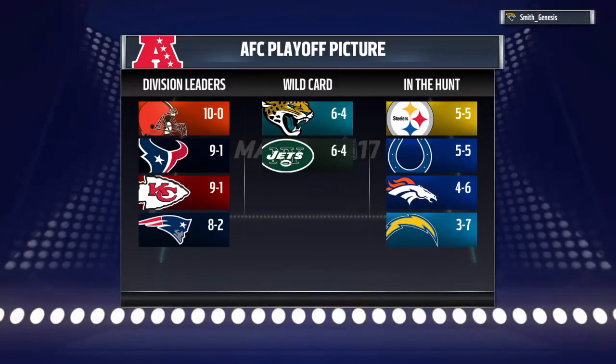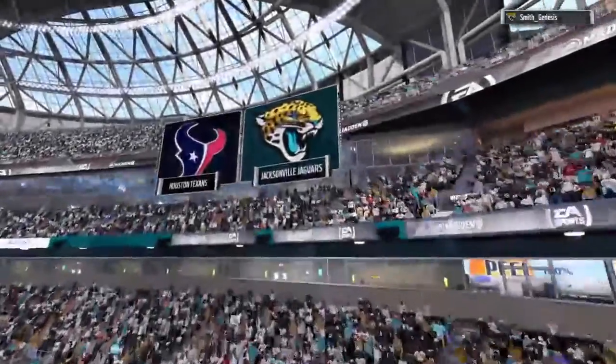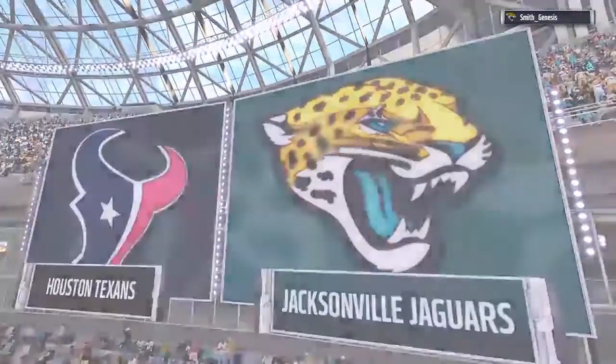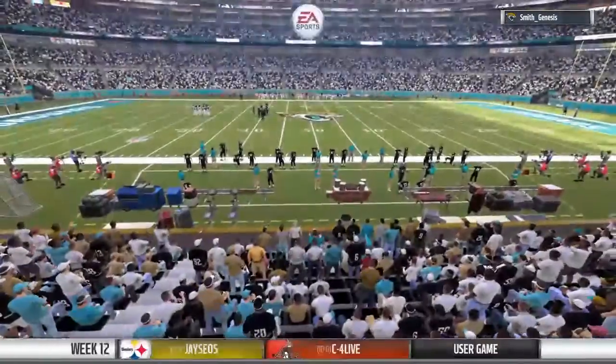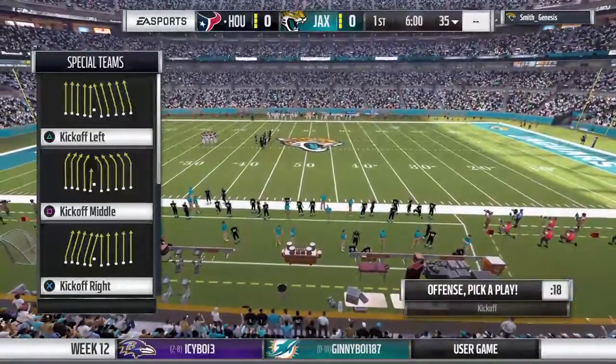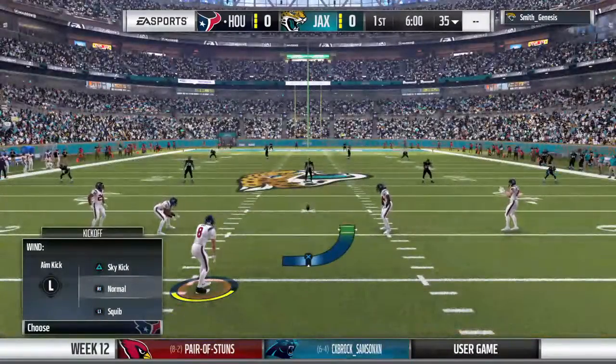Hello, everybody. I'm Larry Ridley, and this is the NFL on EA Sports. Today's matchup features two teams looking for a win. It's the Jaguars coming in at 6-4, going up against the Texans, who come in at 9-1. With that, let's hand it over to Brandon Godden and Charles Davis. They've got the call of this Week 12 matchup.